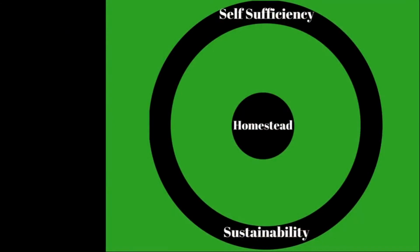What you have here is the wheel around, and we have homestead in the middle. Okay, but you notice there's nothing connecting, no spokes connecting that hub, that center, to the outer rim. The outer rim is representing what I think makes a homestead functional, and that is you're accomplishing a level of self-sufficiency and a level of sustainability. If you can get your homestead to accomplish that, you're functioning as a homestead.